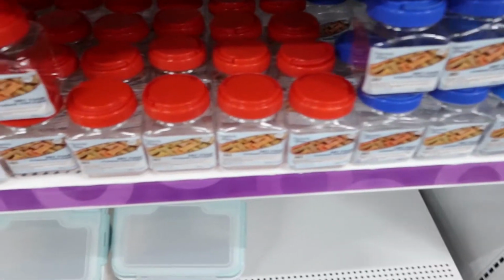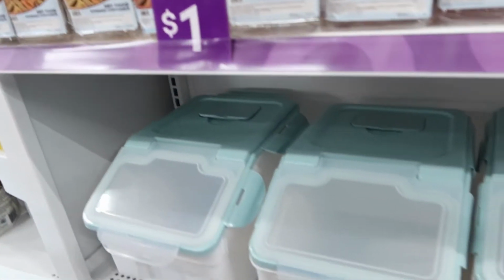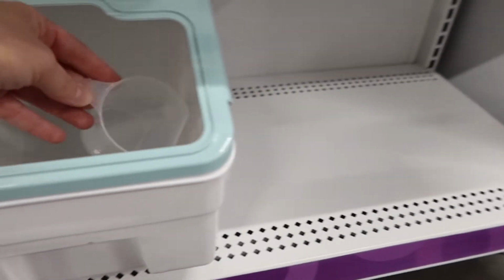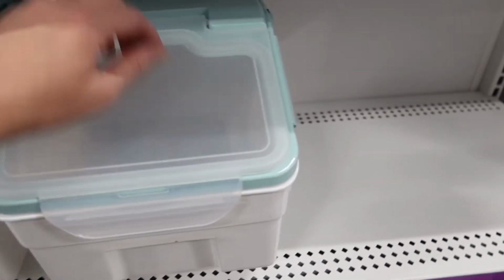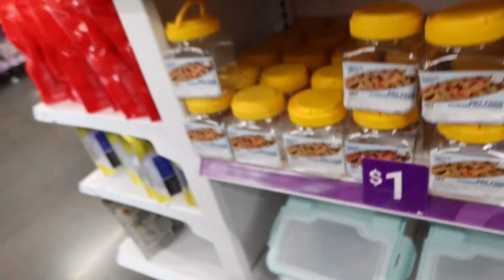And then they had these little containers for dog treats and dog food. But if you have powdered laundry detergent, these bins right here would be great to store it if you buy a couple boxes at a time. You could definitely put a couple boxes in that. And it already comes with a little cup. I know it's made for dog food, but really, you can use it for other things.